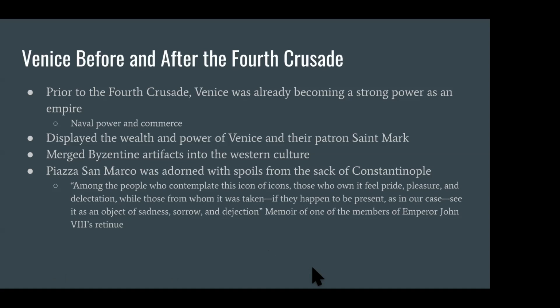And so what I want you to get from that paragraph is that these are very, very emotionally strong words that are being used to describe these objects. Venetians feel pride, pleasure, and delectation. These are very, very strong positive emotions that they feel for these pieces that have now become this symbol of Venice, and this symbol of their culture, and things honoring their patron saint. But at the same time, Byzantines feel sadness, sorrow, and dejection about these pieces. They still feel this strong connection to them even after 200 years, and feel this incredible sadness at them having been taken from their culture.